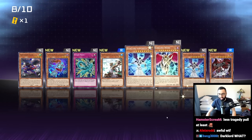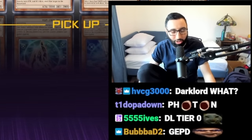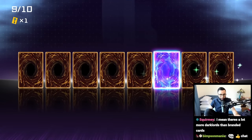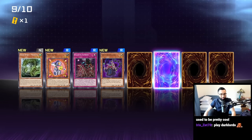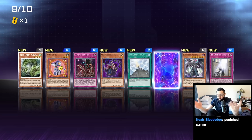We misplayed on the packs again. Look at that. Quad Dark Lord pack. Maybe I need to actually start reading these Dark Lords and consider building the Dark Lords. You know, heck, the pack 9 out of 10. We've only got 8 more cards left. You know what? Let's just hope we pull some Dark Lords at this point. There we go. Dark Lord contact. Great. Awesome. Give me more Dark Lords, please.